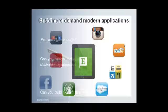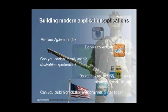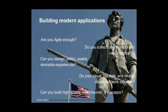Now, they start with Agile development. And if you are not Agile, I can tell you right now, you will not be successful in the digital channel and especially in the mobile channel. But beyond Agile, they incorporate rapid feedback, they focus on useful, usable, desirable experiences, and they take their mobile strategies and unify them with their cloud strategies and their big data strategies into a singular modern application strategy.